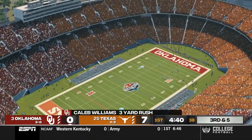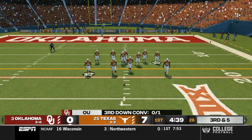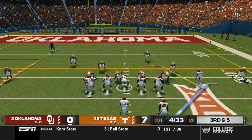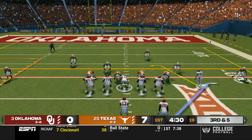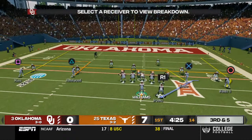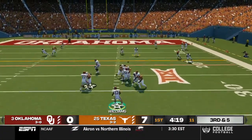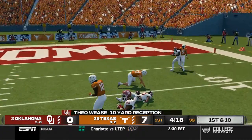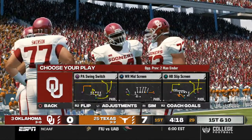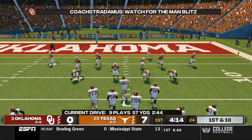At the 22-yard line. It's third down and 5 to go. Ball on the 22. Here we go. Coaches making a play call here that really played to their offensive strengths. That's knowing your personnel. Here's play number 10 on the drive.